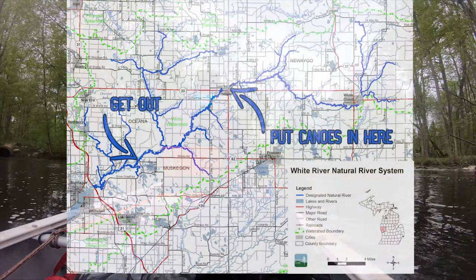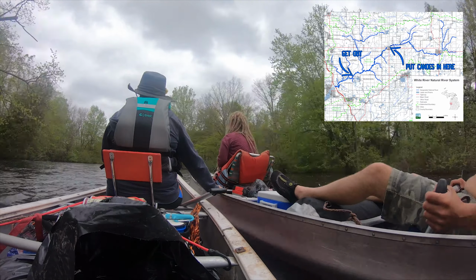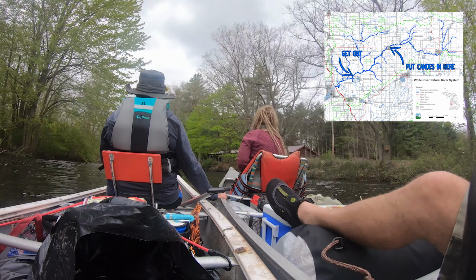The White River is home to about 253 miles of linear stream and holds amazing fishing for steelhead, rainbow trout, brown trout, and salmon.